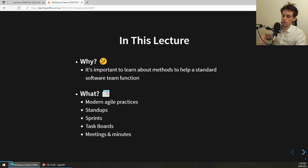Let me start with my approach to teaching teamwork in 1531, which is pretty straightforward. I don't think I can stand up here and tell you what a good team member is and what a bad team member is and what you should and shouldn't do in all these theoretical scenarios you haven't come across, right? It's like if someone tried to explain to you how to survive in the desert when you hadn't been there. You can take notes and stuff, but it doesn't really make sense until you go there.